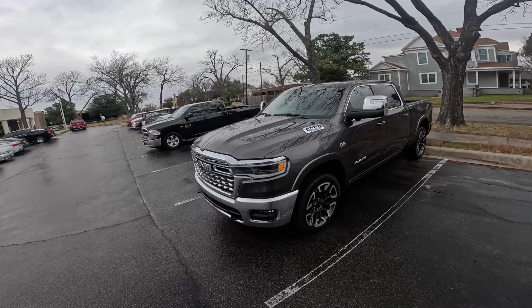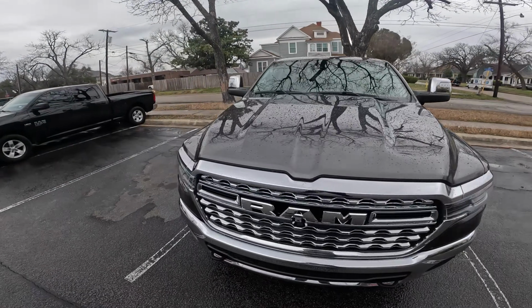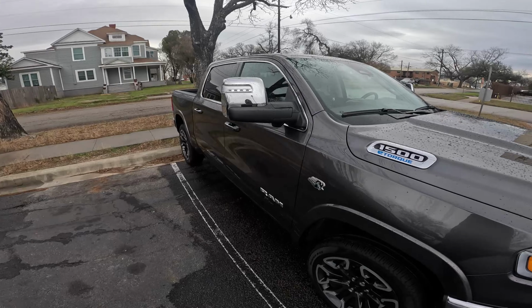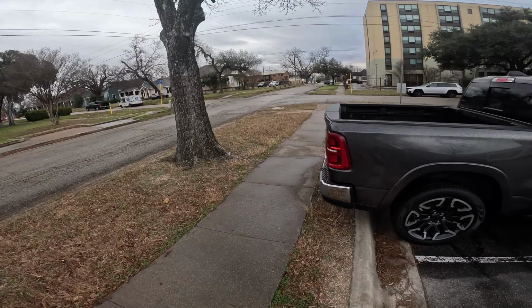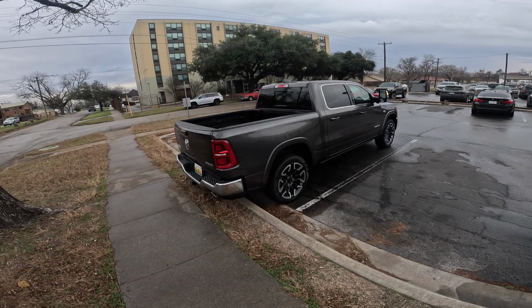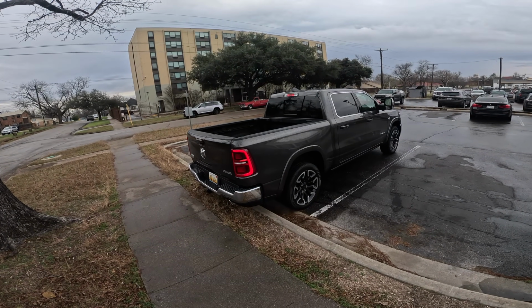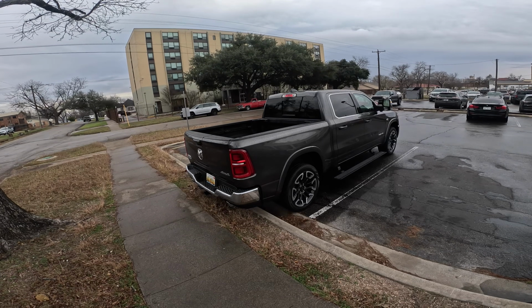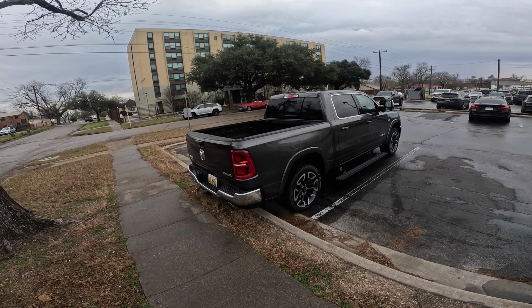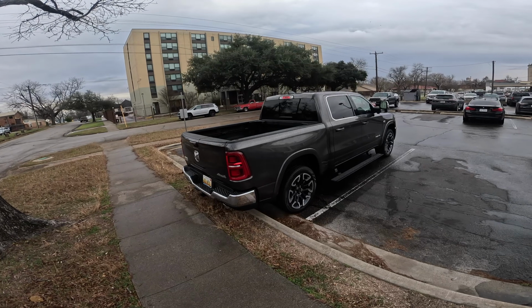Guys, give y'all a quick daytime POV in the Ram. I'm gonna go ahead and get y'all a little cold start on it. Not really cold, but you know, here we go. Sounds good. Oh, you gotta do it twice. There you go.